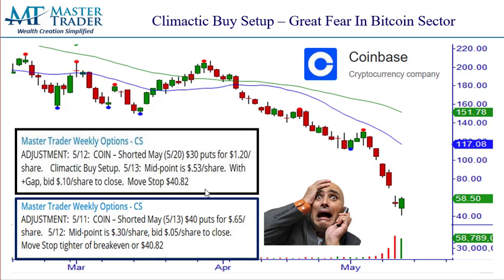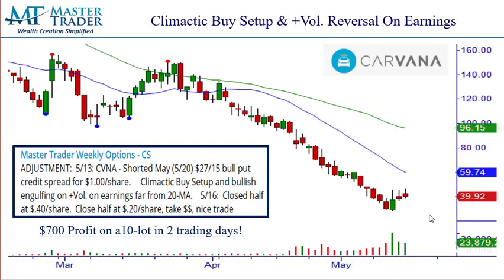So amazing short-term profits. These premiums will contract as volatility contracts, as time decays, and finally as the stock moves up as we intend, or even stabilizes, those expensive premiums that we sold will rapidly deteriorate.